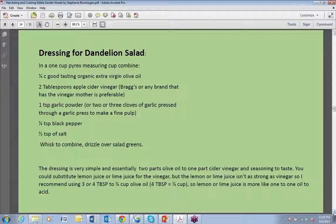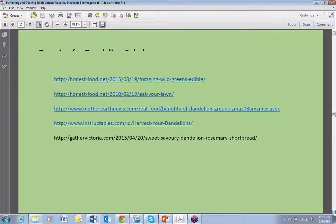And here's the recipe for the dressing. It's essentially 2 parts olive oil to 1 part apple cider vinegar. I use a 1/4 cup of olive oil and 2 tablespoons apple cider vinegar, a teaspoon of garlic powder, or 2 or 3 cloves pressed through a garlic press if you have fresh garlic, 1/4 teaspoon black pepper, and a 1/2 teaspoon of salt. And you just whisk that to combine it, and you drizzle it over your salad greens. And it's very versatile. You can add more salt, less salt, more pepper, more garlic powder, or change the ratio of oil to vinegar. It's really customizable to however you like it.